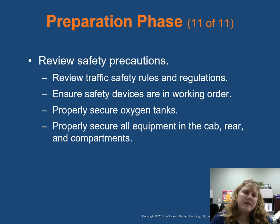So review any safety precautions, look at your traffic safety rules and regulations. It's really important. Ensure safety devices are in working order, that the O2 tanks are secured carefully and properly. I can't stress that enough, because should the worst happen, knock on wood, you are involved in an ambulance crash, anything that's not properly secured becomes a moving object in the back of the truck that is very good at hitting you. So you want to make sure you secure all equipment and compartments properly.